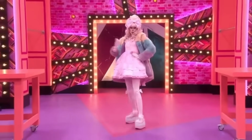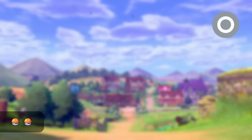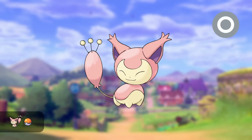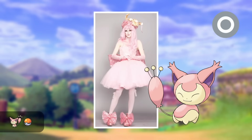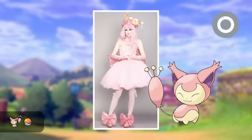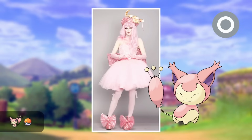The world is a scary place, especially for a pussycat riddled with anxiety. Scaredy Kat is our second gym leader, and she sports a team of normal-type Pokemon. Her first Pokemon is Skitty, based on her look for the grand finale. This look is meant to represent her best drag, which perfectly encapsulates her namesake. Skitty's color palette is also pink, just like most of Scaredy Kat's looks.